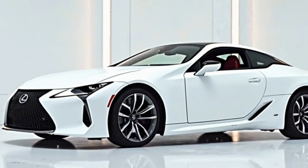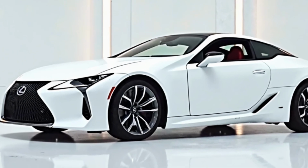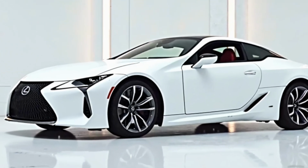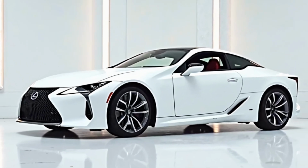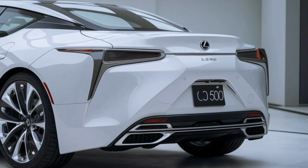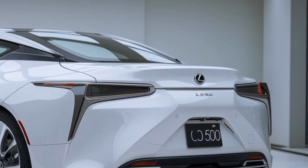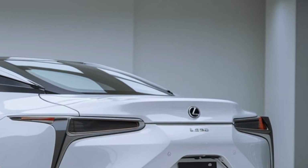In terms of structural enhancements, the 2025 LC 500 Coupe benefits from additional front and rear underfloor braces. These reinforcements are designed to increase chassis rigidity, contributing to improved handling and a more connected driving experience. Such modifications underscore Lexus's dedication to refining performance through engineering precision.